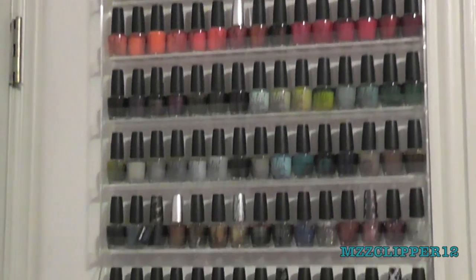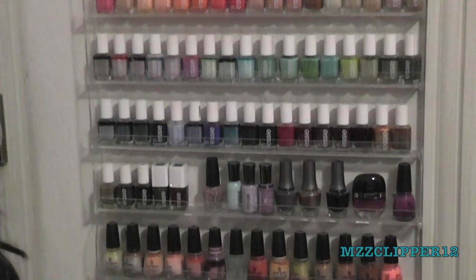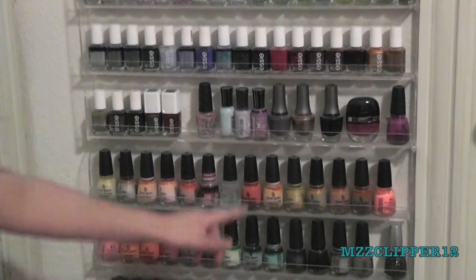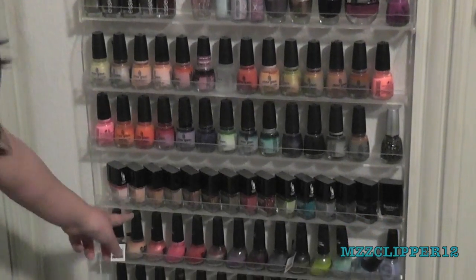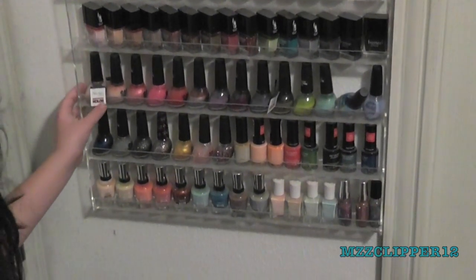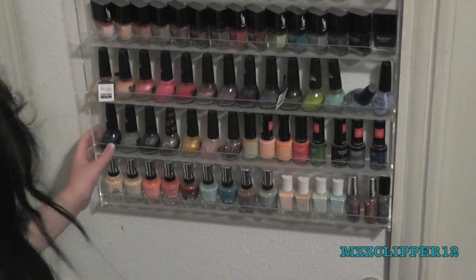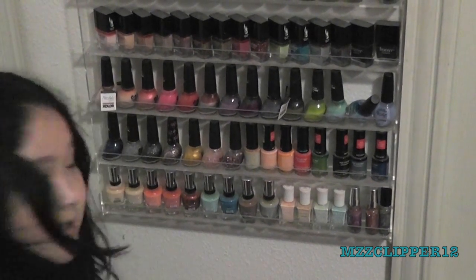OPI, Essie, Sally Hansen, China Glaze, Butter London, Nicole by OPI, and Sally Hansen Salon.